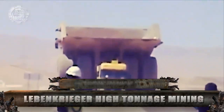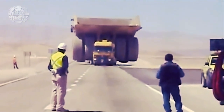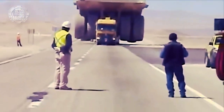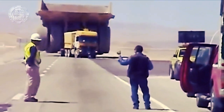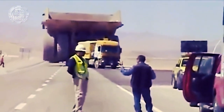Finally, Liebherr High Tonnage Mining. A 363-ton mining truck is hauled by what seems to be a smaller hauling vehicle. Driving the mining truck itself is commonly the first thought most people have. However, due to the weight and structure of the truck, driving it without the help of a hauling vehicle would create some impact and damage on the road.